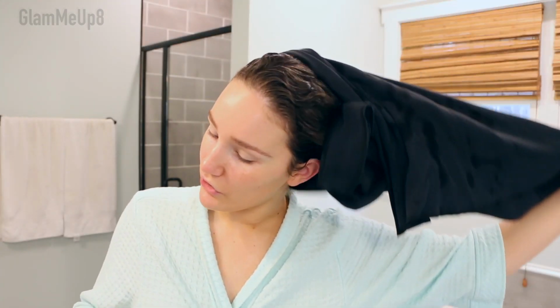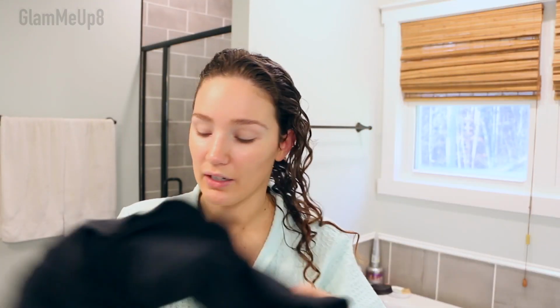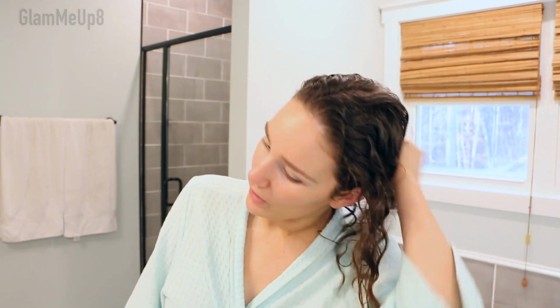So I just got out of the shower. I did the apple cider vinegar rinse, and I tried to rinse it really well. My hair still smells like it. It always does that. I think because I have high porosity hair, it's really porous, and so it's hard to get stuff out of it because it soaks it up so much. So I'm going to wet my hair down because obviously it's a little bit dry from that towel.